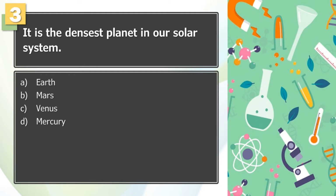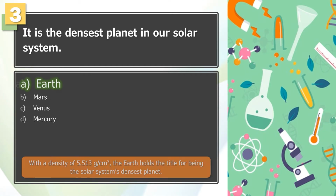Number 3. It is the densest planet in our solar system. A. Earth. B. Mars. C. Venus. D. Mercury. The answer is A. With a density of 5.513 grams per cubic centimeter, the Earth holds the title for being the solar system's densest planet.